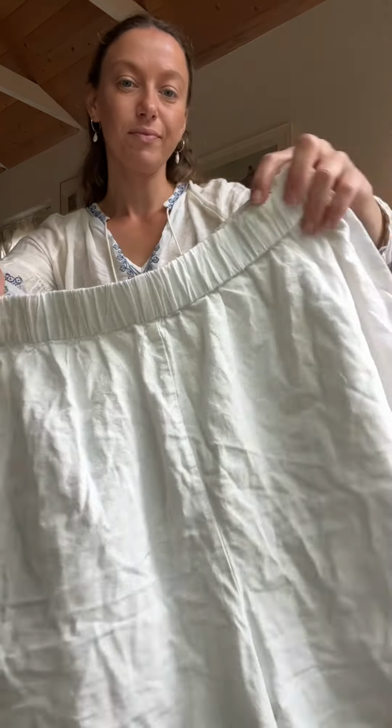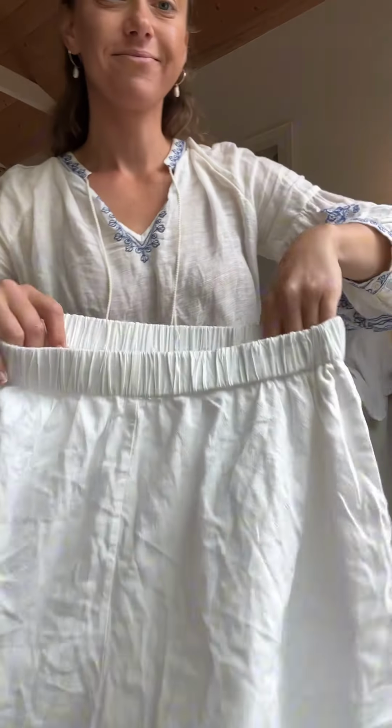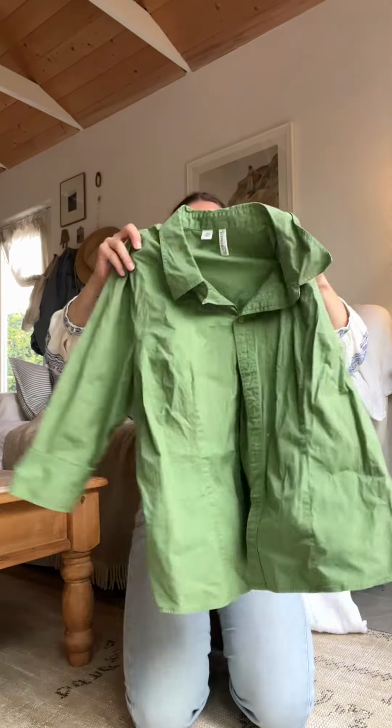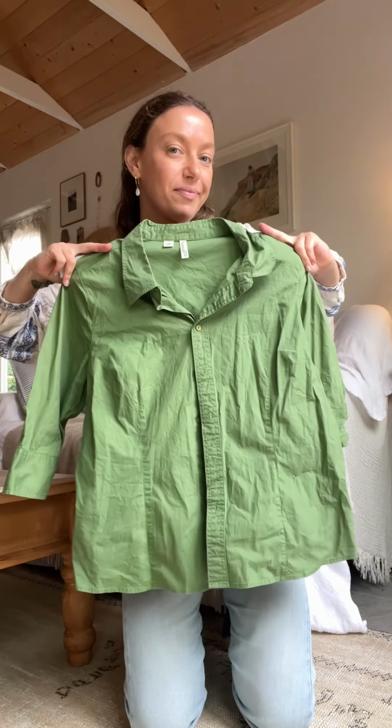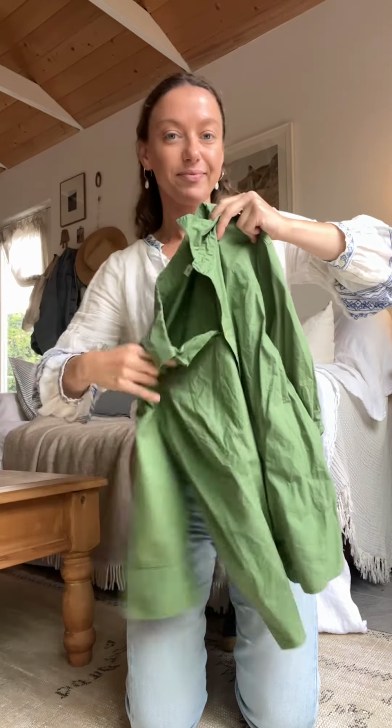These linen shorts were adorable. They were marked XL, and there's no label, as you can see, but I think they're going to be great. Also, I don't know in what world that's an XL. Labels for women's sizing is so beyond confusing.